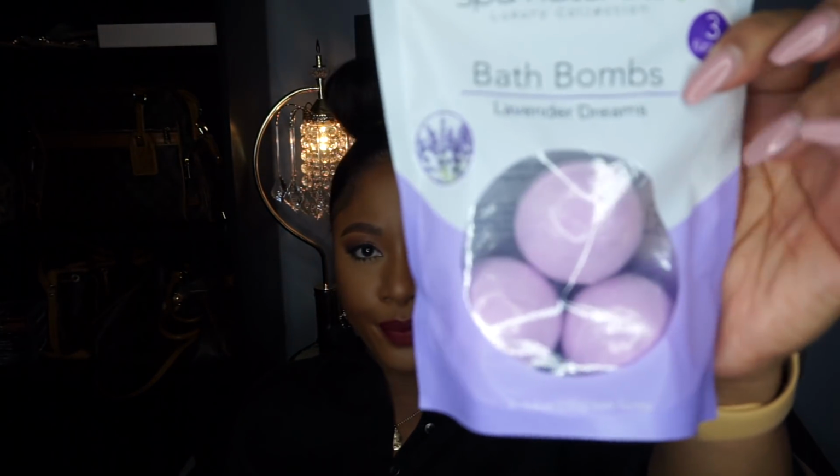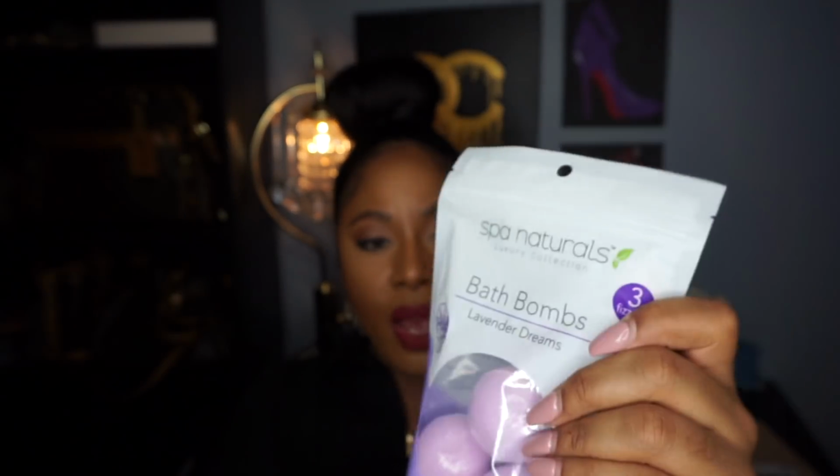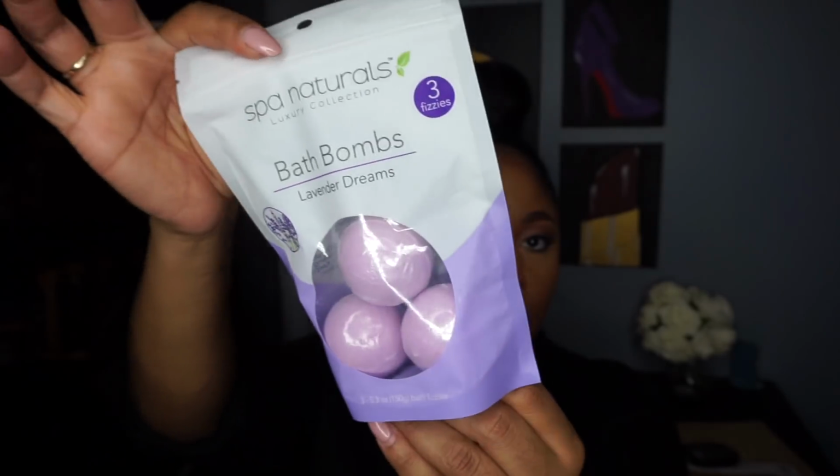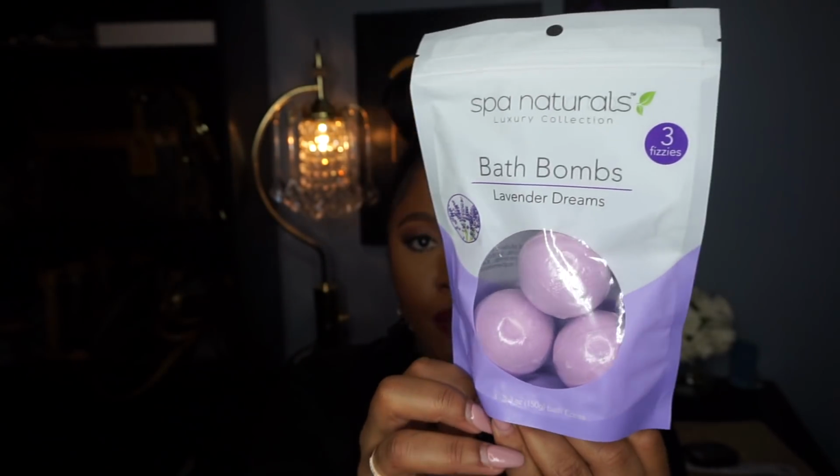Okay, this was a relatively good buy, y'all. They had bath bombs in the Dollar Tree by Spa Naturals, the luxury collection. And I got Lavender Dreams, and they're 3 in the bag. Nice, right? Look how big they are. That is a really, really good buy for the bath bombs.